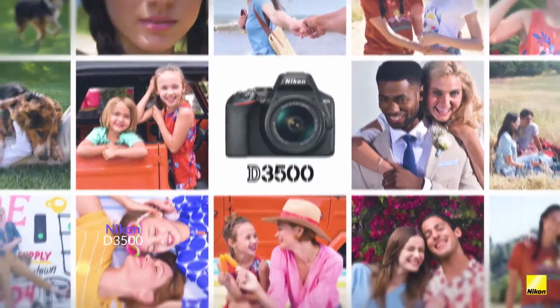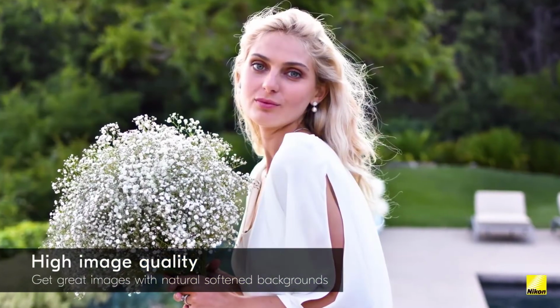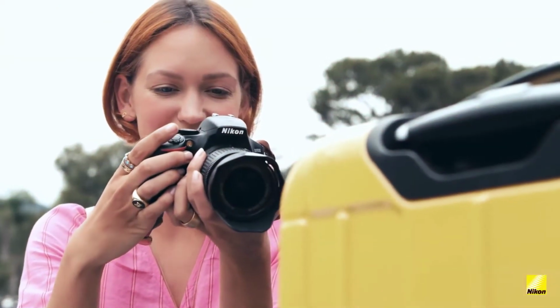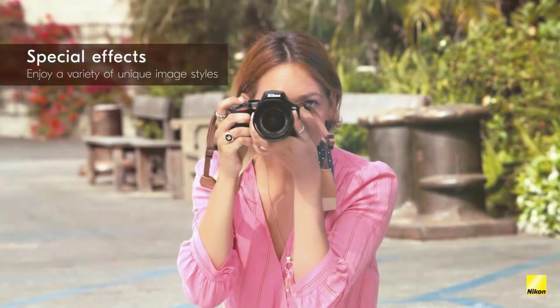At number 3, we have the Nikon D3500. This compact and lightweight DSLR is a great example of why it still makes sense to buy a single lens reflex camera in 2021, when there are so many mirrorless alternatives available.